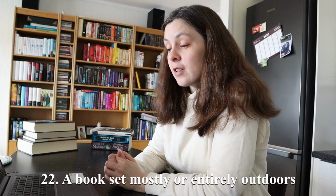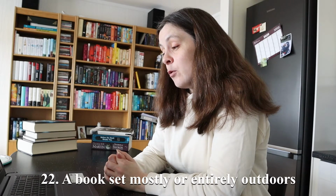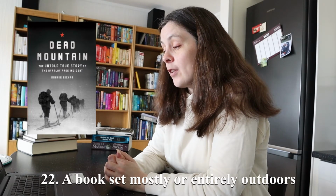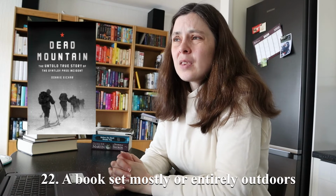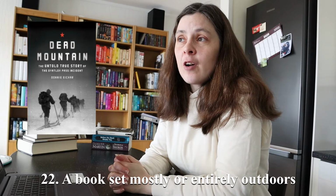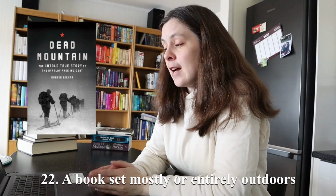Then we have prompt number 22, a book set mostly or entirely outdoors. For this prompt, I've used Dead Mountain, The Untold True Story of the Dyatlov Pass Incident by Donnie Eichar. This is a non-fiction book about a group of hikers that goes missing in the Russian mountains, and they're found dead under sort of mysterious circumstances, I guess.